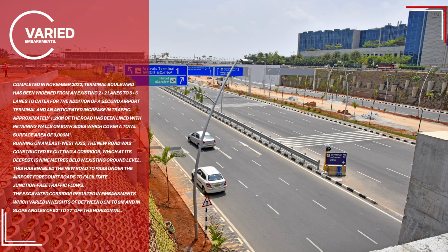Completed in November 2022, Terminal Boulevard has been widened from 2 by 2 lanes to 5 by 5 lanes, to cater for the addition of a second airport terminal and an anticipated increase in traffic. Approximately 1.2 kilometers of the road has been lined with retaining walls on both sides, which cover a total surface area of 9,000 square meters.